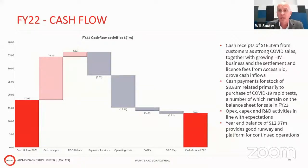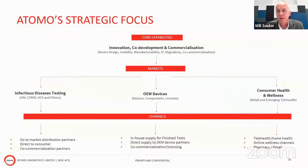If we just take a step back to our strategic focus, we've shared this with the market a number of times, and I guess just to re-emphasize that that's really what this business is all about. It's about the core capabilities around device design. It's about thinking about things differently and thinking about them from the customer's perspective. And there's a bunch of components and patents and IP that go behind all of that thinking to produce something that ultimately is simple for the customer to use and delivers a top quality diagnostic result with a minimal amount of errors. And that's really what the company's all about.